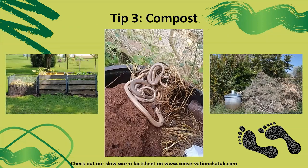Tip 3, create a compost heap. This stops food waste going to landfill, but also provides you with a free and environmentally friendly compost. Compost heaps are also great for wildlife.